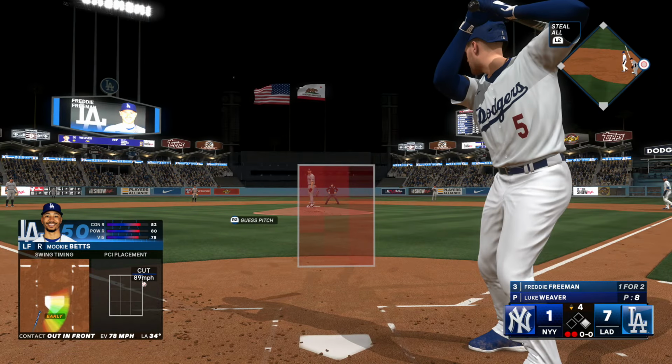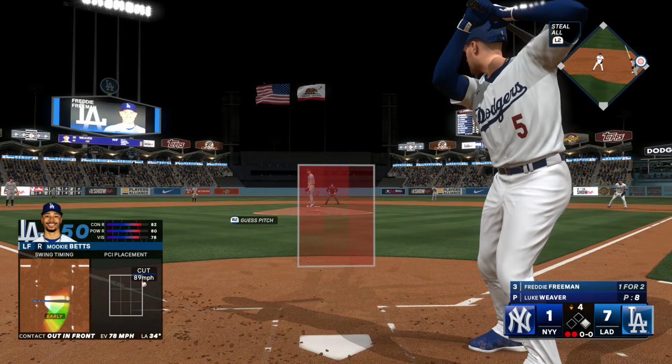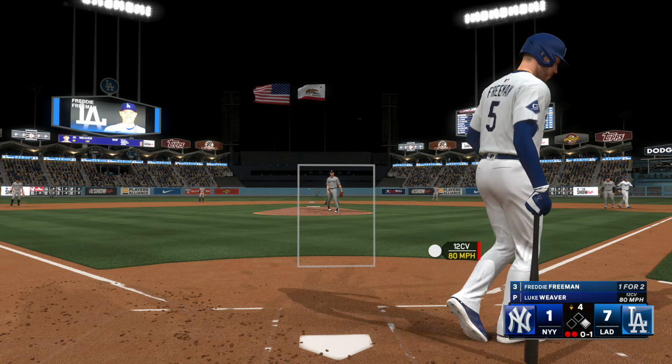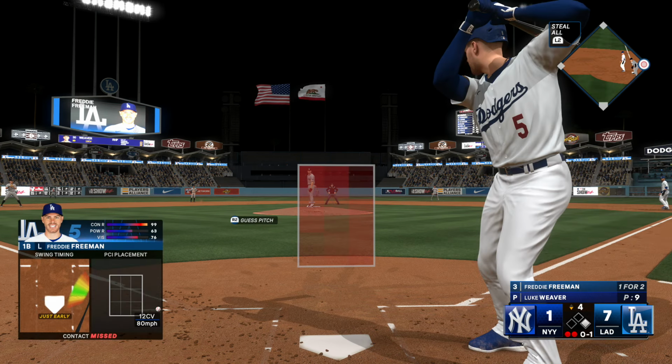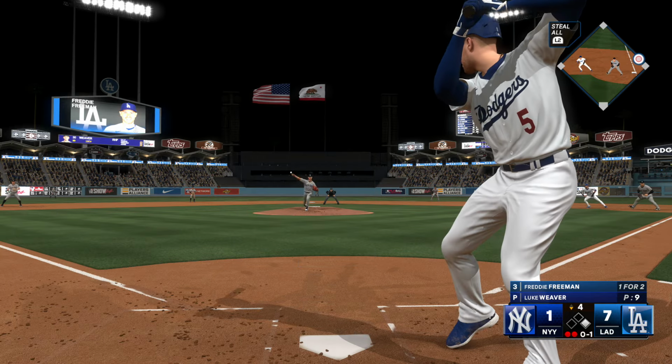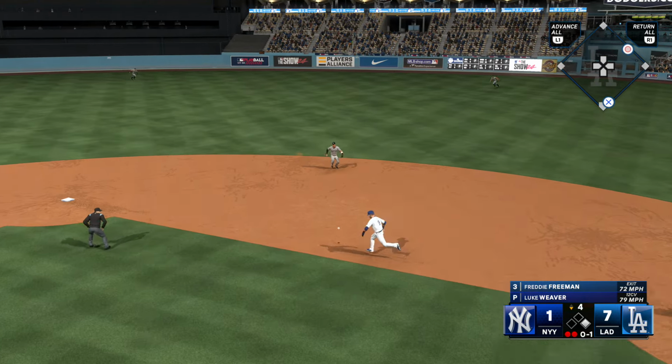So a man aboard. And here's the first baseman, Freddie Freeman. One for two. Swings through that one. 0-1. If he's going to steal second, you want him to go early in the count. That way he's not a distraction to the hitter at the plate. Go ahead and get it out of the way so the hitter can focus on the pitch.